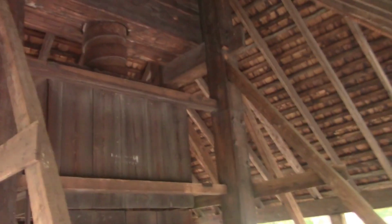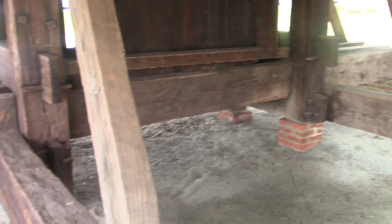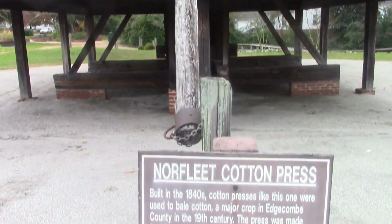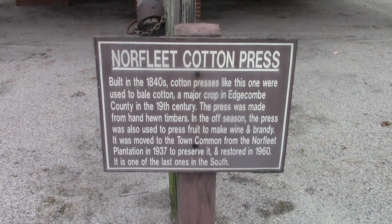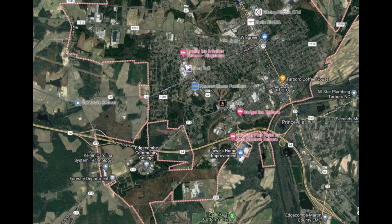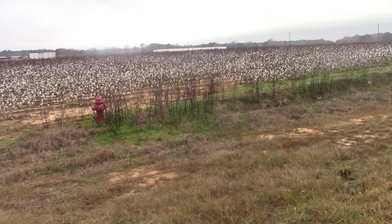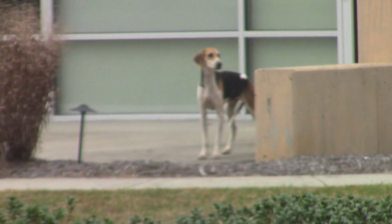Okay, folks, tell me, where did this thing, this cotton press, actually come from? Well, I could just sit back and let you read this sign. However, I am going to go into the history of this thing with a tad bit more detail. So, this cotton press, it was constructed by a man, Isaac Norfleet, circa 1840, on his plantation located 2.5 miles southwest of Tarboro. I am standing near, or even in, that area right now. Hey, look! We found a Tarboro doggy. He's kind of cute.